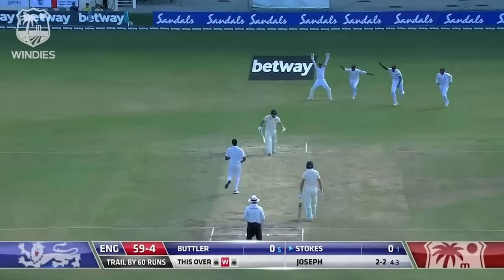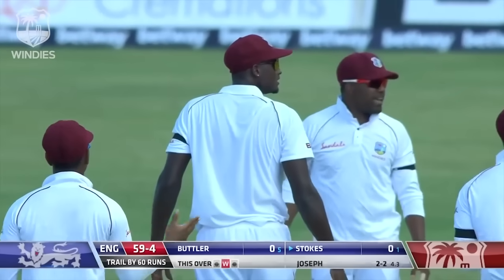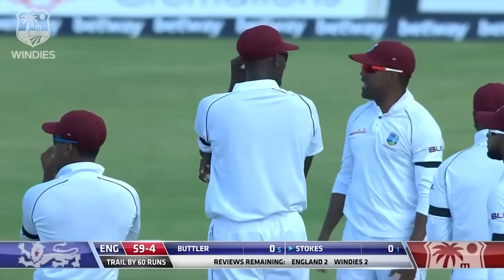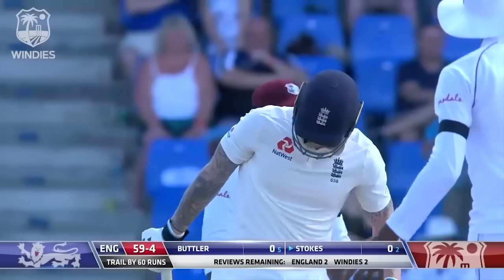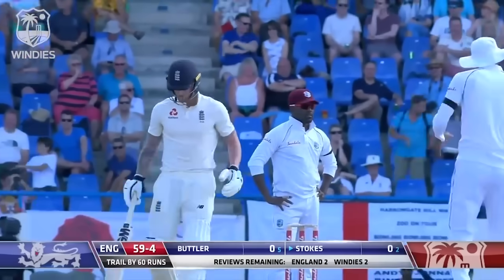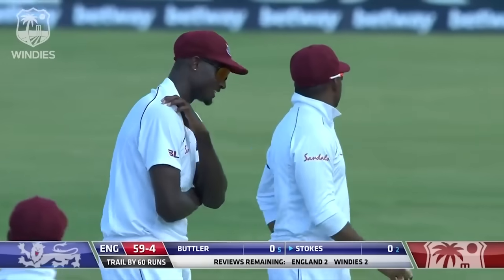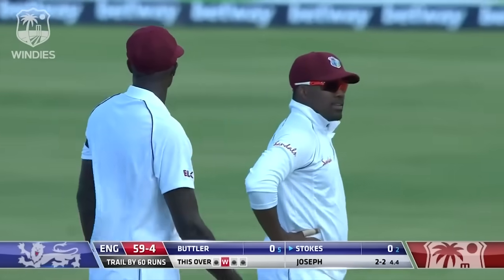Slightly different ball into a left-hander as he edged it. Holder thinks so again. He's charging up towards Ben Stokes, and once again there is no reaction from Alzarri Joseph. Not this time. Run out of time. They all charged this time. Was it the back leg? Was it the edge?